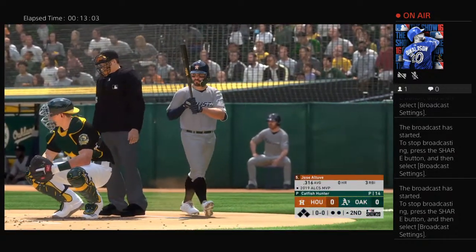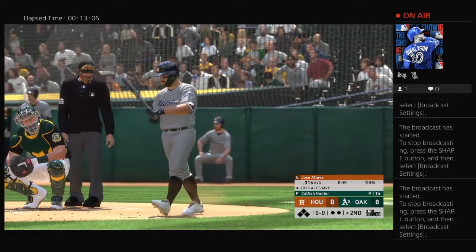So up to the plate next will be Jose Altuve. Comes off an 0 for 4 in last night's ball game.